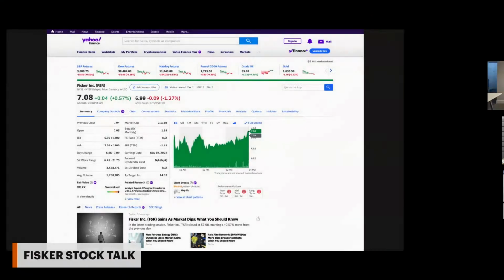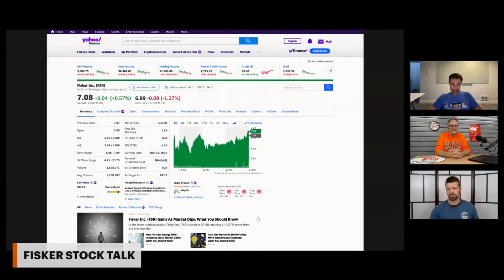$6.41 a share. So that was pretty bad, I would say. That was quite a bummer, seeing the stock trade at such a low price. Who would have thought, being 29 days away now from the start of production, that the stock would have fallen past the $10 SPAC level that it went public at? But that's where we're at right there.